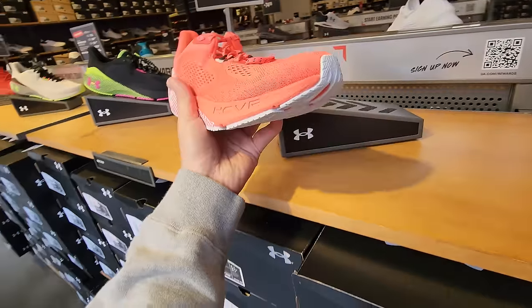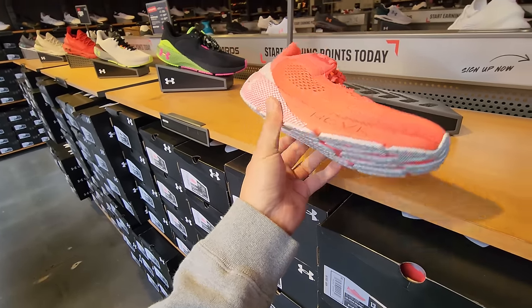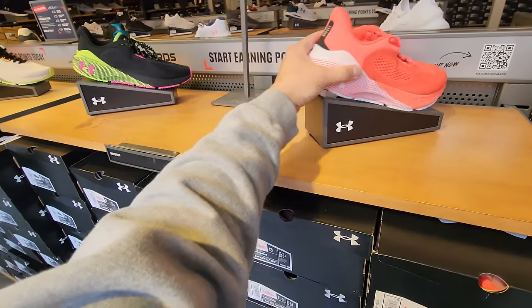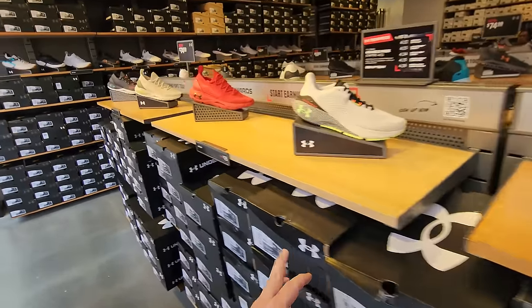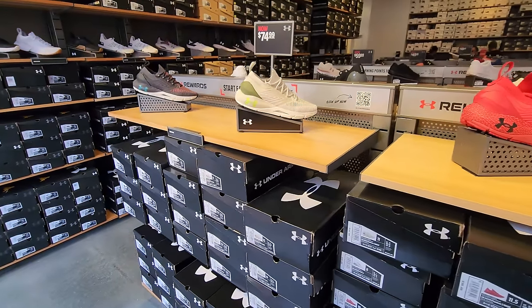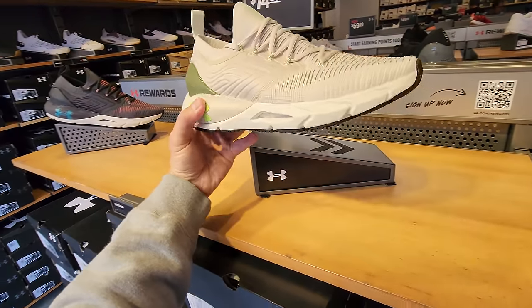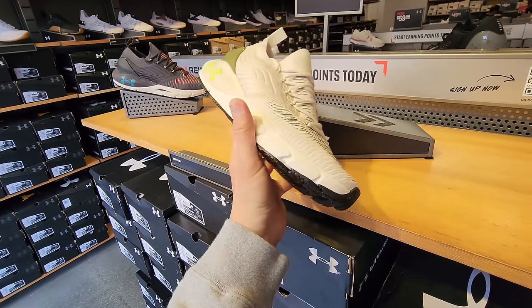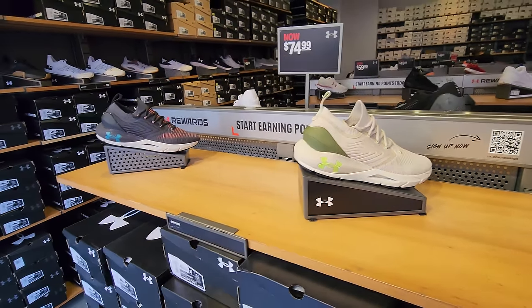Machina 3s. I think these are more of like an all-around trainer than the Phantoms, the ones I got for my kiddo. But yeah, these are going for $75. Pretty decent deal. They do got the Phantom 2s right here. The older ones go for $75. The 2s actually are more trainers compared to the current ones. The current ones, they made it more into a running shoe. I did have to do some research. I don't know nothing about Under Armour.